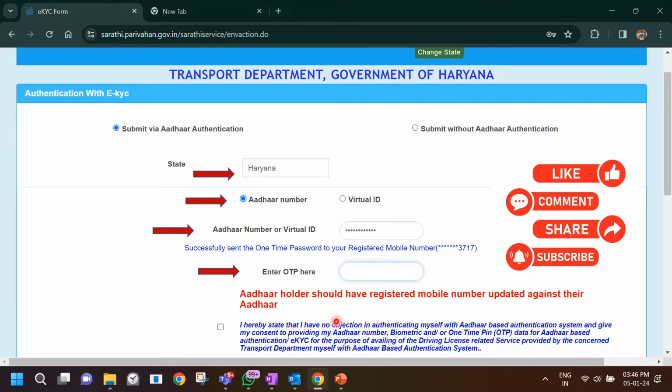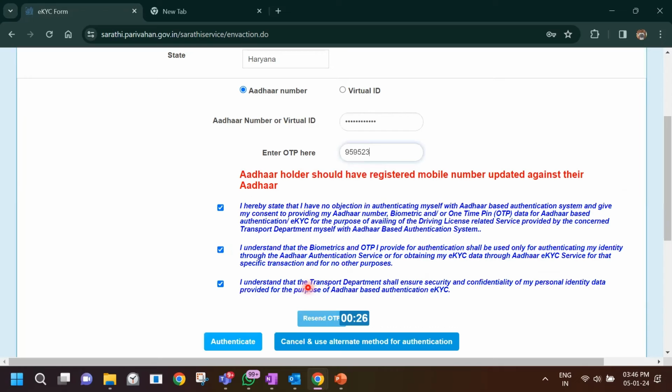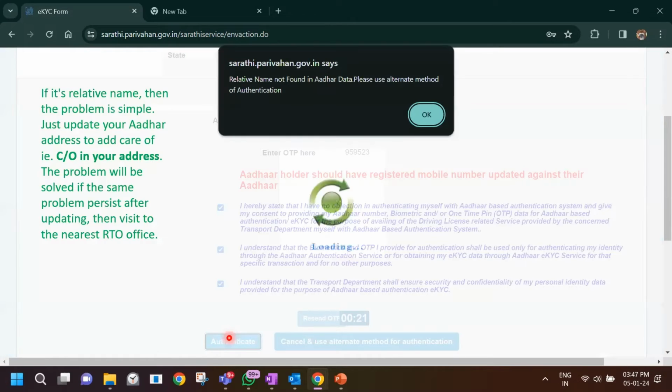Again, it says that Aadhaar should have a registered mobile number. So whatever mobile number is registered with your Aadhaar card, it will get an OTP. Enter that OTP here, right? And then click on all of these check boxes that all of this information is correct. I agree for Aadhaar authentication. I understand my biometrics can be shared with the RTO agency, and that they'll process my information confidentially. And then you click on this authenticate button here. So once you've entered your OTP and checked all these boxes, click on authenticate.